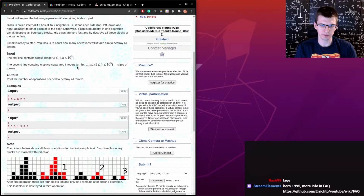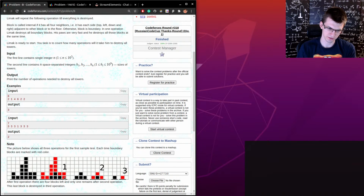The heights are up to a billion, but for sure in n over 2 steps, everything will be destroyed, because in the first step, in particular, the first full column is removed and the last column is removed. At least that. So n over 2 is a limit.